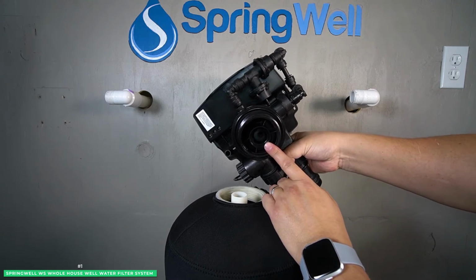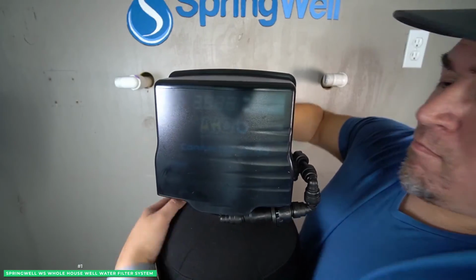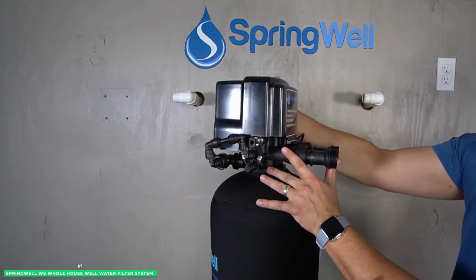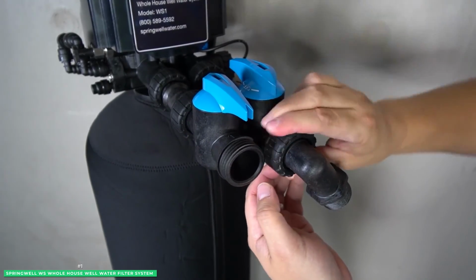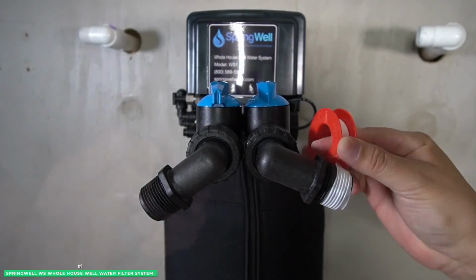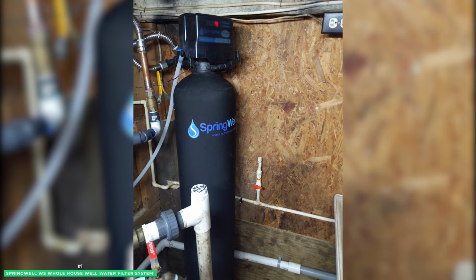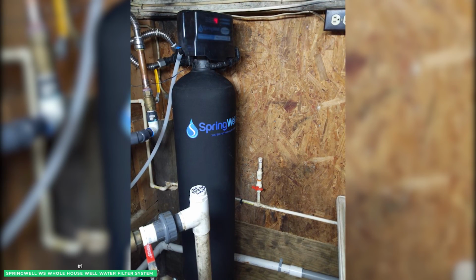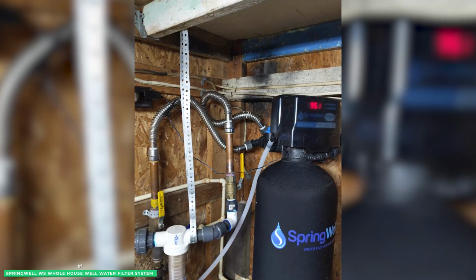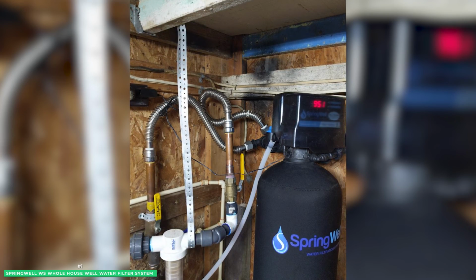If you have iron, manganese, or sulfur contaminant issues, then this whole house filter system is for you. SpringWell's WS system is designed to be the economical and environmentally friendly solution for private wells. That means no more staining or rotten egg smell for your water. The SpringWell WS uses the latest air injection oxidation technology. The filter system maintains an air pocket in the top of the tank, and as the water passes through the air pocket, iron, sulfur, and manganese are oxidized, allowing the system to remove the now oxidized iron, sulfur, and manganese from the water.